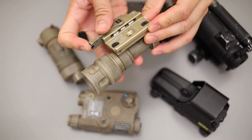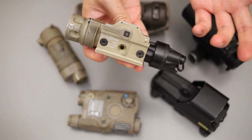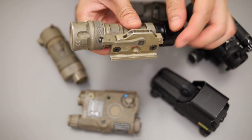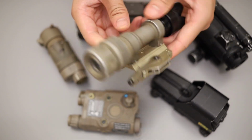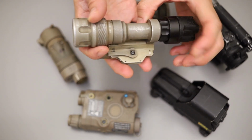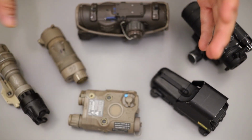Okay, and it's got this really old school mount. It's just really bulky. It works, but there's better mounts now, with M-Lok and things like that. You can probably take it off and upgrade it, but like I said, I bought it impulsively because it was cheap, and I wouldn't recommend buying it unless you're collecting.